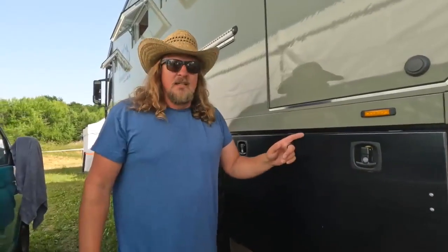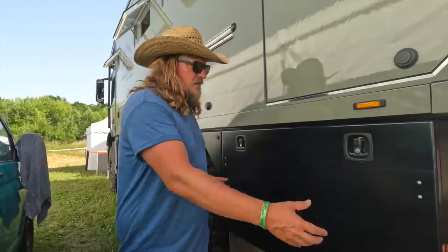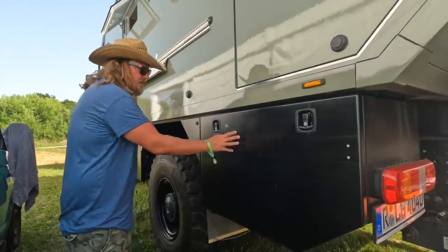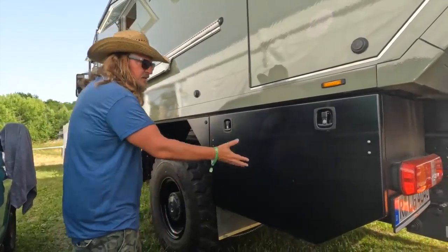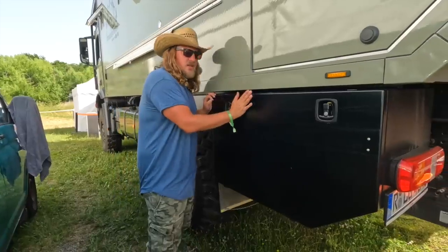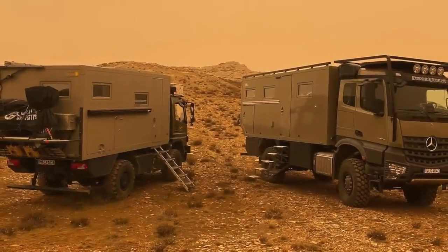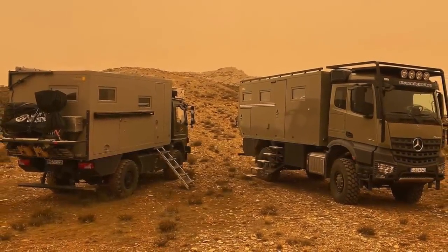So we have here obviously more storage. In our case, we use it for our SUPs. They're in here, my motorcycle boots, everything outside is in here. Those boxes are pretty awesome, big, watertight, but in the Sahara dust, we realized even the Sahara dust gets in there. Not a problem, still good.